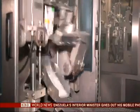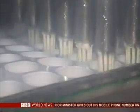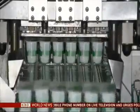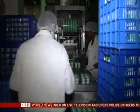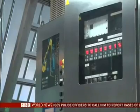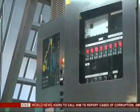There's more cutting-edge technology at the Dal dairy factory, where the milk is packaged or turned into yogurt. Most farming in Sudan is still on a much smaller scale. This factory alone cost $50 million. It's a massive investment, but shows just how technology can help revolutionise agriculture.